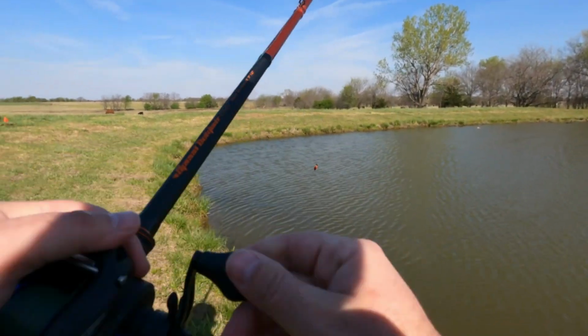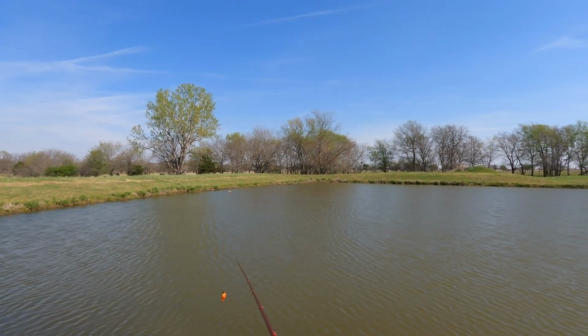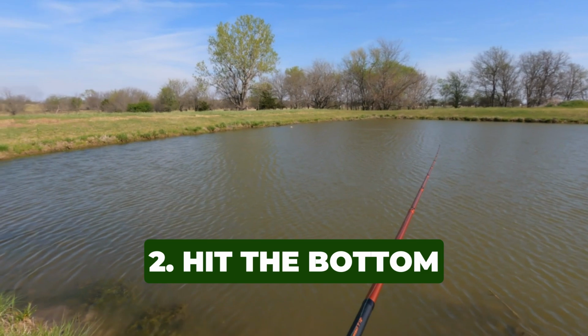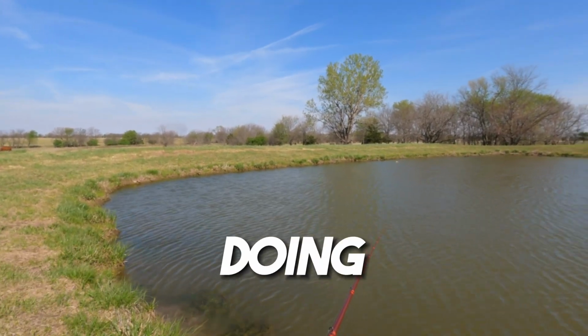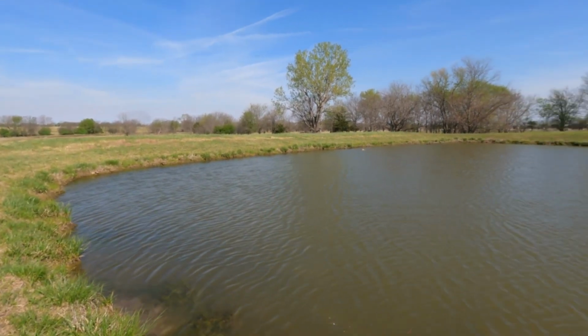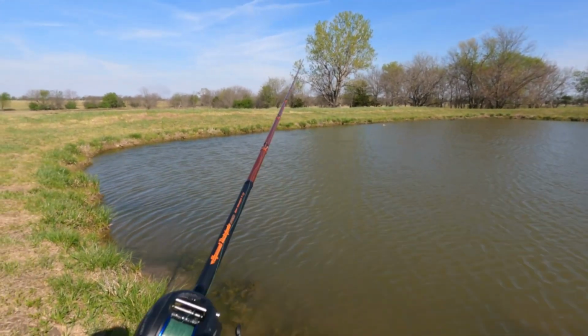The other thing, as I take off the garbage from it, and that's actually a good thing, is you want to be hitting the ground, hitting the bottom with your crankbait. If your crankbait is not hitting the bottom, it's not doing its job. I know to me it sounded weird for years. I hated that my crankbait would hit the bottom and get hung up, or hit the bottom and I'd bring back a bunch of junk.